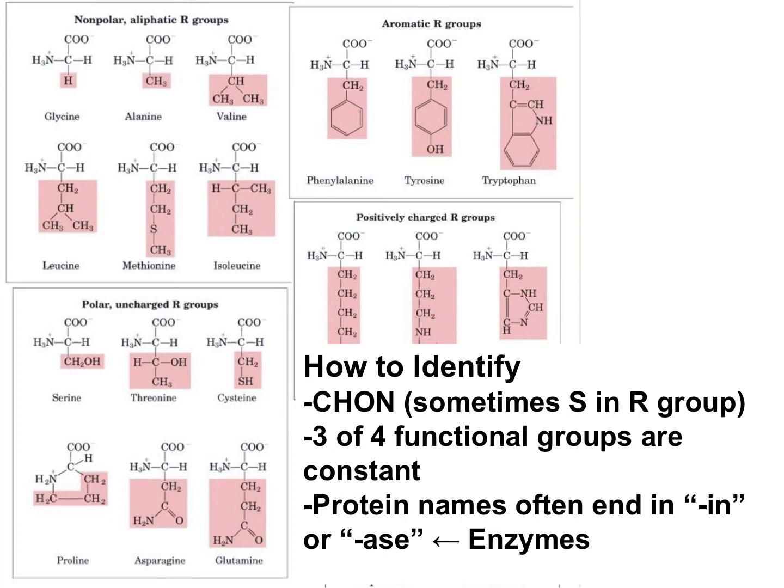Proteins also have pretty recognizable naming rules as well, for most of them. If the name of a molecule ends in IN, that molecule is most likely a protein. And also, if the molecule's name ends in ACE, that means the molecule is an enzyme, which are proteins.